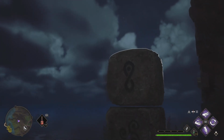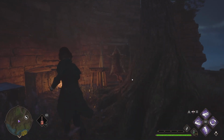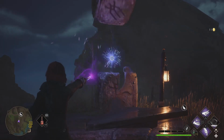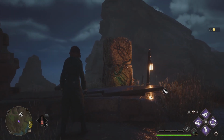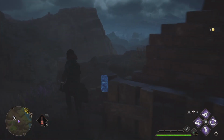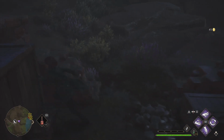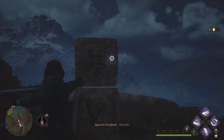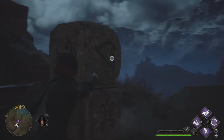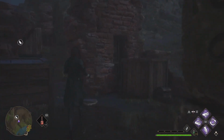Come on. Up you go. Alright, got that one. Got that one. And there should be one over here, yeah. Get this chest first. Ah, it's just money. No. No. There we go. All done.